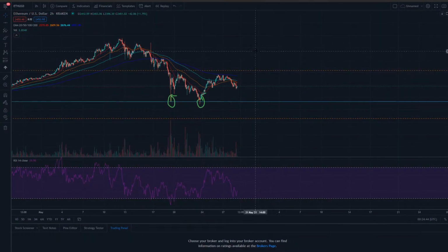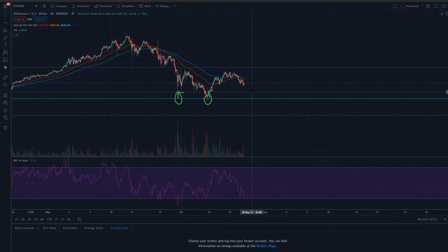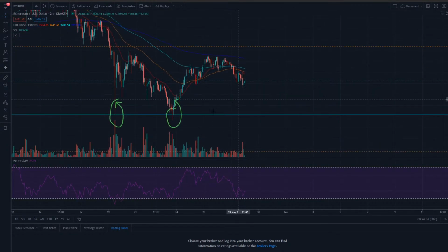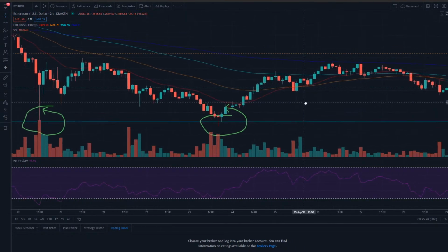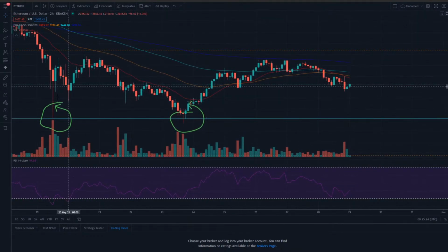Okay, now we've got to think where things could be headed again. Are we gonna retest this lower bound of support where it's been capitulating a couple times? And by the way, we're looking at May 19th to today, May 28th. So that's the time frame. I'm ignoring up here, but I'll zoom in so it makes a little more sense. May 19th to today, May 28th.